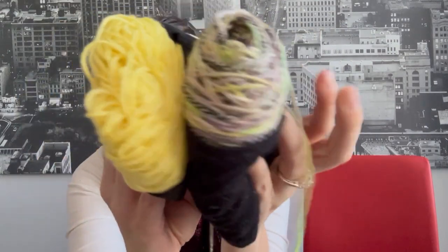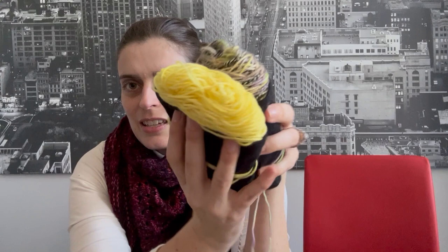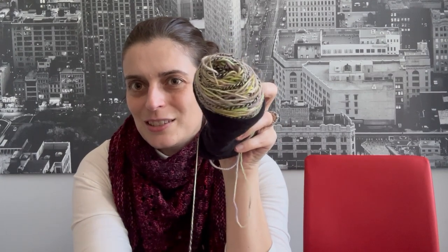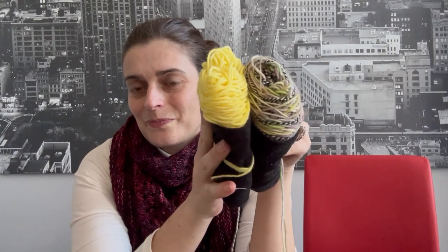So that's what it's looking like. Very springy. This is reminding me of the Cadbury mini eggs. I love those. So of course it's season for that. And the yellow, because spring is coming, people. The weather is saying that it's not, but I'm saying it is. So this is what it's looking like so far. I know it's kind of a tease, but I just needed to show kind of the colors together.